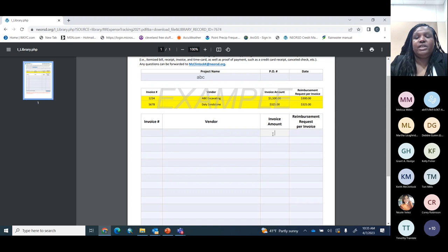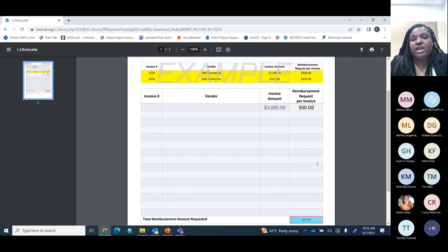Sometimes the amount on the invoice is more than the amount of the reimbursement request due to other things that are going on with your project. So let's say there was a total amount of $3,000 on your invoice, but you are requesting $500, which is representing the green infrastructure component of your project, then that's what you want to put. But sometimes the invoice amount is just the GI component of your project. So you want to put that there too.